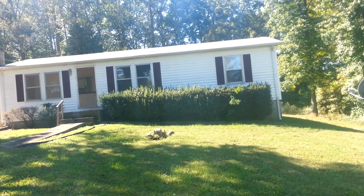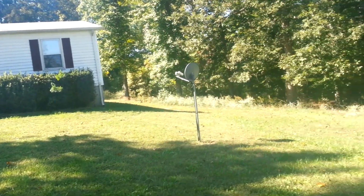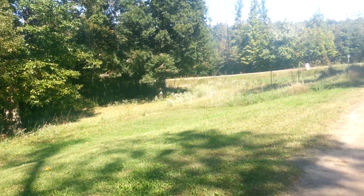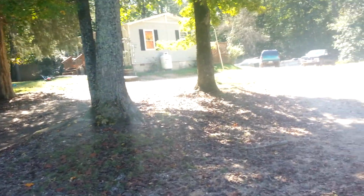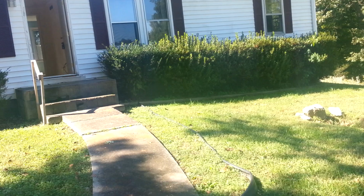Alright guys, here we are today at 15510 Gatewood Road in Dinwiddie, Virginia. Great little rural house. You can see you got a big front yard, gravel driveway. Do you have one close neighbor? Looks like it shares a driveway, but it looks like it's kept up well. Nice looking house. This is a 3-bed, 1.5 bath.